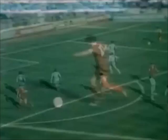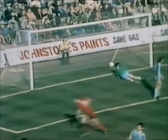Dalglish, never quite sure which way he'll turn. And got it back onto his left foot. It's always the danger. City closing down the space of the man with the ball, but that man was Dalglish, and he found McDermott. McDermott crosses, and Souness has got another goal. He just can't stop them in this break.